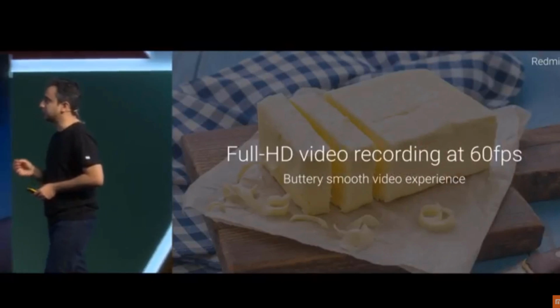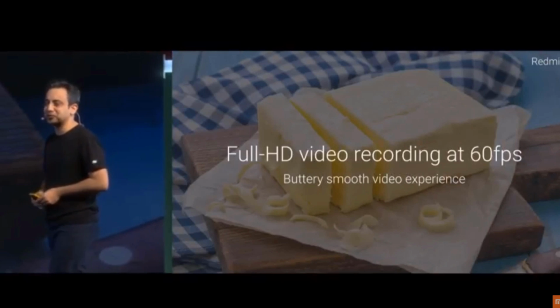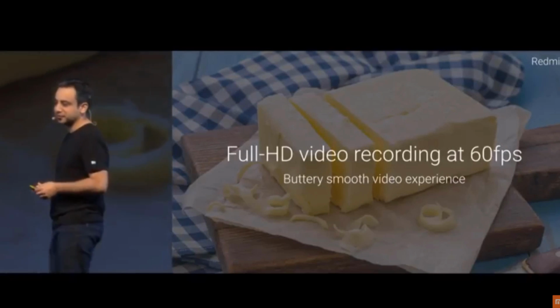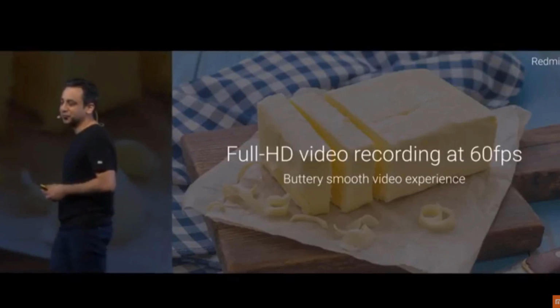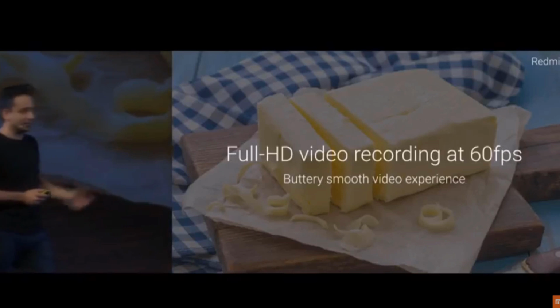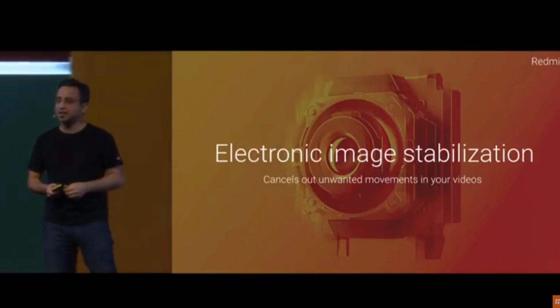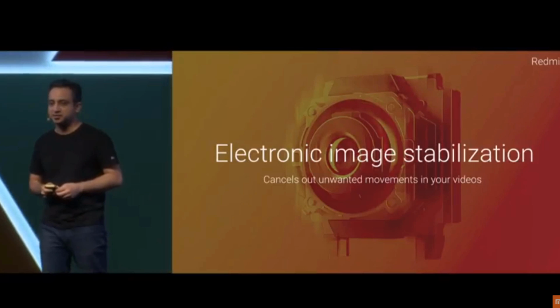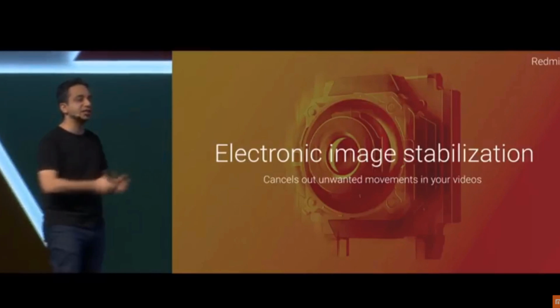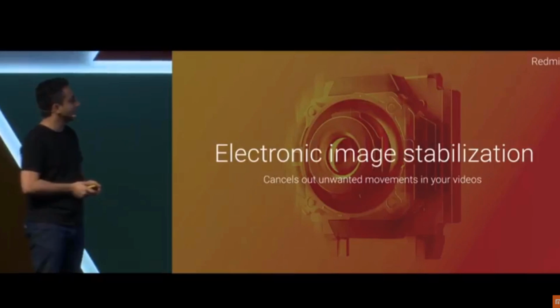The back camera has, as we call it, buttery smooth video experience, or if you're a Punjabi, then makhan. So you get full video recording at 60 frames per second. So you have that as well. And at the back, again, you have electronic image stabilization. So when you're walking around, making those short videos, the shake is reduced dramatically.